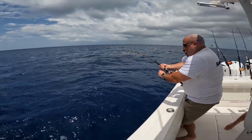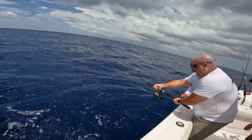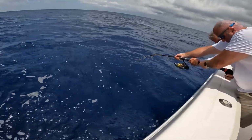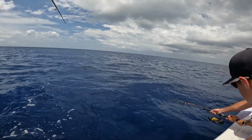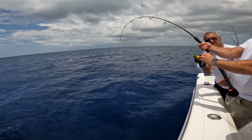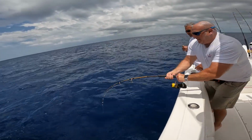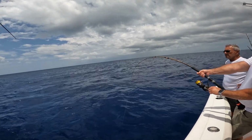Let me see. Can you go forward on the rod? Can you pull the rod forward a little bit? Wait, pull it. Yeah. Oh yeah, there we go. No, it doesn't hurt you, right? Better? Yes. Much more comfortable. Okay. You have a piece of plastic in your hip. One foot at a time. There you go. One foot at a time.